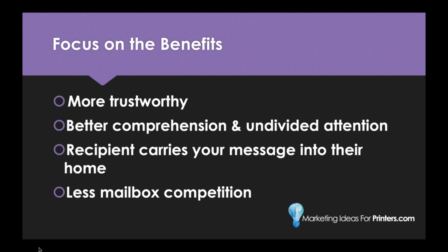Next, there's just less competition in the mailbox. One of my favorite things that we say often around here at Marketing Ideas for Printers is remember that junk mail is what's in your inbox, not your mailbox. And that's important to remember. These are some important things for you to remember as you're creating your own direct mail to market your print business, but also for your print buyers.